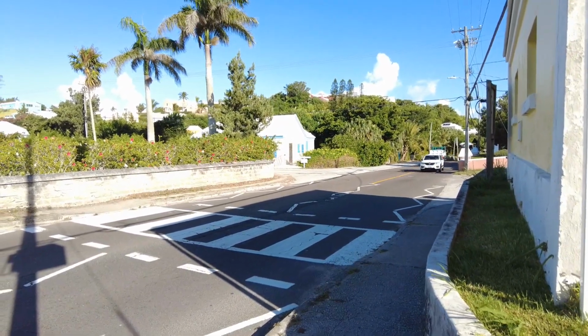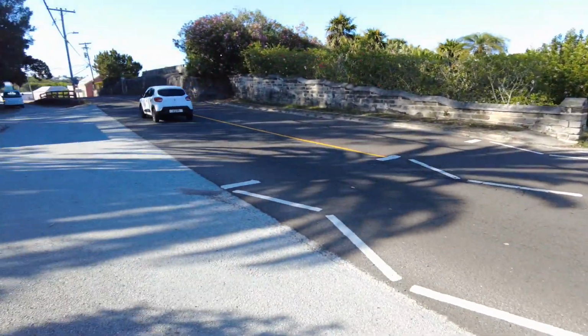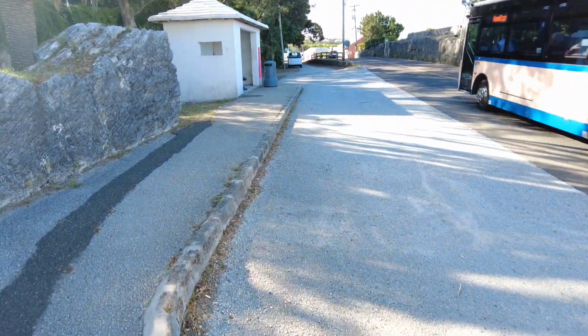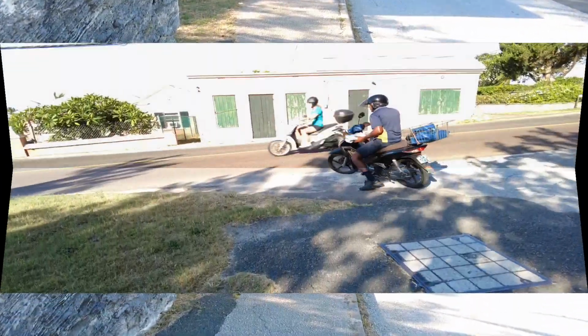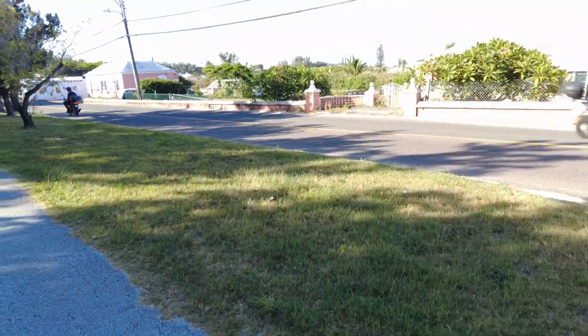So I just came across the pedestrian crossing from the railway trail that ended by that truck. Came across the pedestrian crossing here, and now I'm going to continue back onto the railway trail where this van is. There goes one of our local mail carriers.